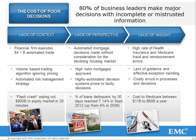And the final one is around a lack of insight. A good example here is a Medicare fraud case in Miami. Miami's average cost for Medicare is running just shy of $12,000 every 2 months for their critical illness patients. According to a new Health and Human Services report, that's 32 times the national average of about $378. So there are big instances of a lack of insight into the scope of these types of problems. The cost to Medicare is between $11 billion and $60 billion a year because of duplicate services, fraudulent services, all kinds of things happening that could have been tracked better with much better insight.